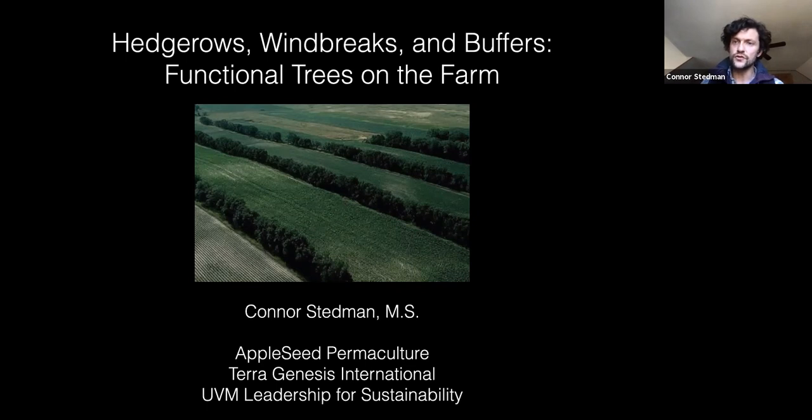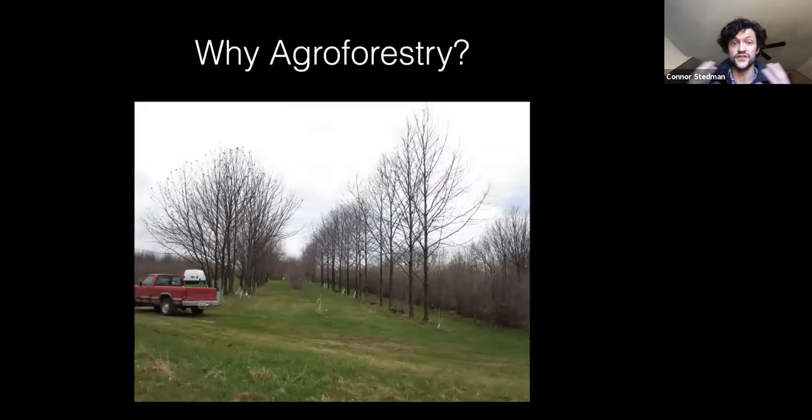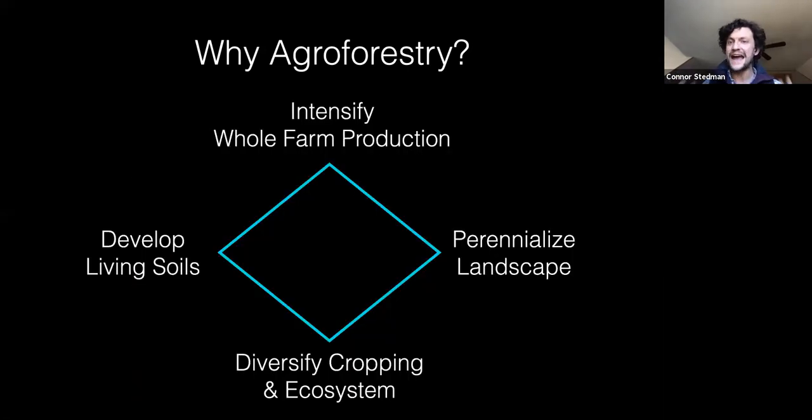But I want to just locate this whole topic of these functional trees on farms within the topic of agroforestry and the global work of agroforestry, which is the integration of trees with other kinds of agriculture, kind of the full integration of trees into farmland. And so these are just some ideas about why people are interested in agroforestry. What are the reasons why a farm business might move towards agroforestry?